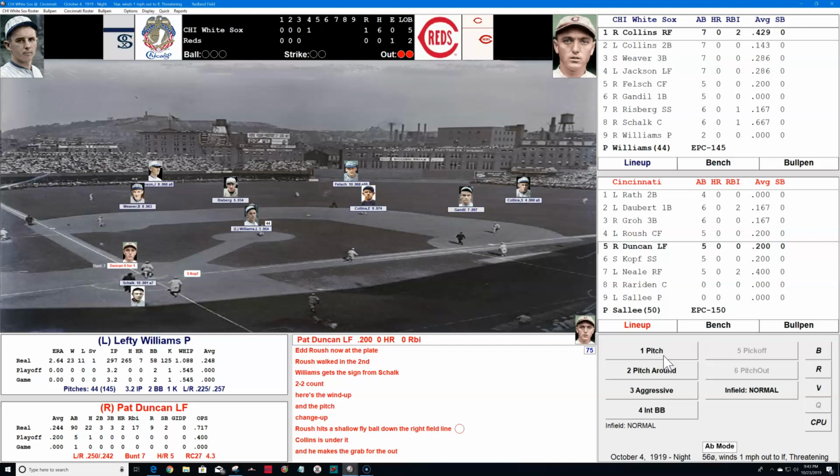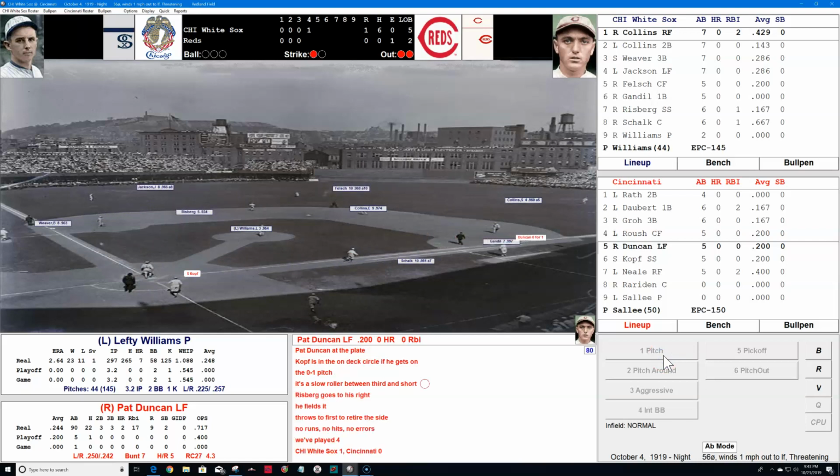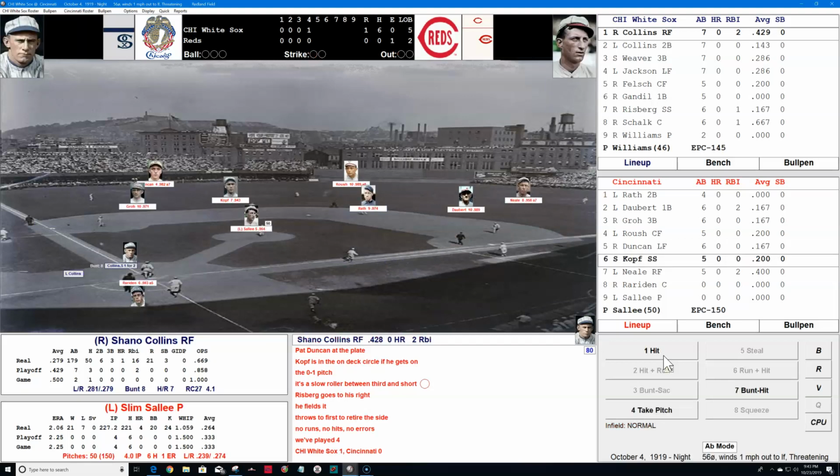Here's Pat Duncan. Duncan 0 for 1. The pitch from lefty Williams. It's a slow roller between 3rd and short. Risberg has to hurry. Oh, he got him easily on that. That was a great throw. No runs, no hits, no errors. 1-0 White Sox. We go to the 5th.